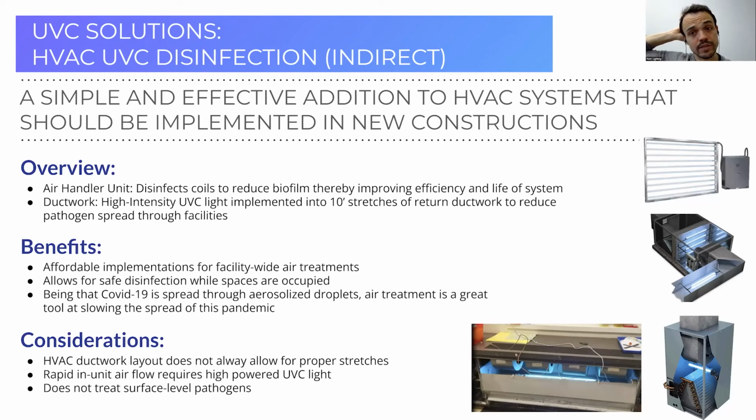HVAC based systems. So this is another historic use that we've seen a lot of. Historically, the reason for HVAC usage was primarily for coil cleaning in order to reduce the biofilm on the coil, to extend the lifespan of the HVAC system, and to improve the airflow through it. Now, what we're seeing is putting in a tighter grid of UV, adding in more UV light there to actually do some disruption and disinfection of the air.